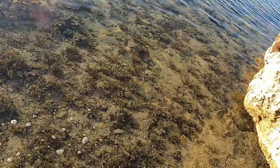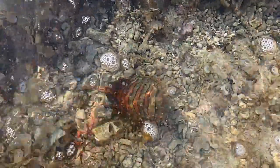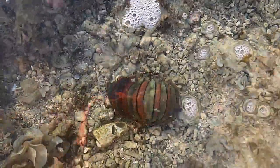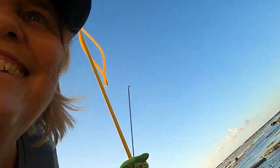Whoa, this is pretty cool. A lobster tail. It's not alive or anything, but a lobster. The lobster remains. Wow, pretty cool. Sometimes octopus leave crustaceans behind or broken shells, but so do moray eels and other creatures. I don't see anything, but there could be anything under these rocks.